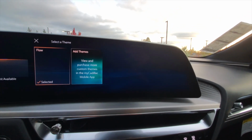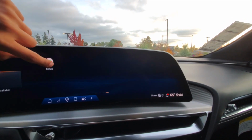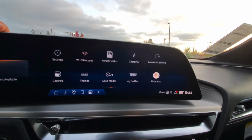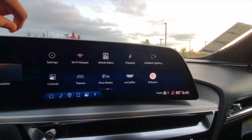Here you have this themes function. This will allow you to customize the way this infotainment system looks, which is pretty cool. And you have Google Podcasts, Google News over there. You also have My Cadillac to personalize your Cadillac vehicle to make it your own. And you also have drive modes. I'll get to drive modes in the next clip as well.